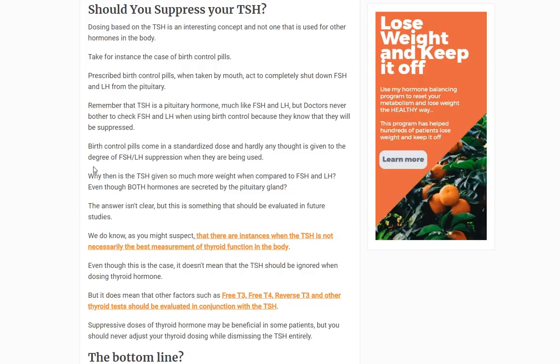And you can't brute force your way out of a thyroid problem. You can't brute force your way out of these other hormone imbalances just by taking more thyroid hormone. So if you're suppressing your TSH as a result of that, then that's not going to be a good thing. Then you are probably putting yourself at unnecessary risk.